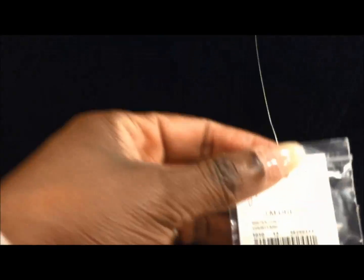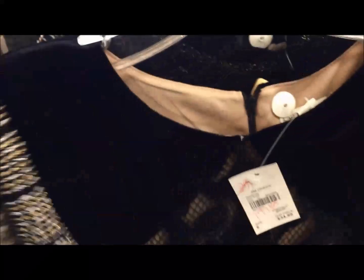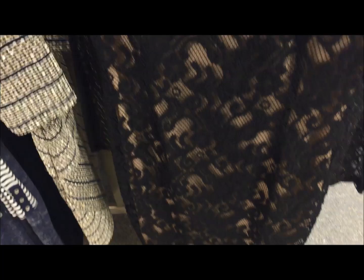Oh my God, as you can see, this dress was $3.99. Yes, ma'am, you're coming home with me. And as you can see, they had all types of dresses that range from $3.99 to $7.99. And these dresses are perfect to wear to church, in a corporate setting, to work, on date night.